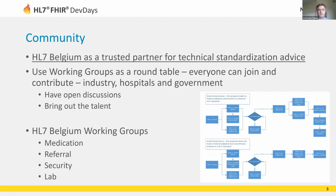One of the things we did, you see here a diagram, is that we had to set up the formalities for this. So we had to see how we are going to align with the federal standards that are officially published and have legal weight, versus the way that HL7 works, which is something that is open to the community. We also want manufacturers and vendors of software to create their own specifications if they need to. We want the industry, governments and hospitals to be involved in the same discussions, without this being a typical waterfall where specifications are done in a couple of months and later they hit the market.